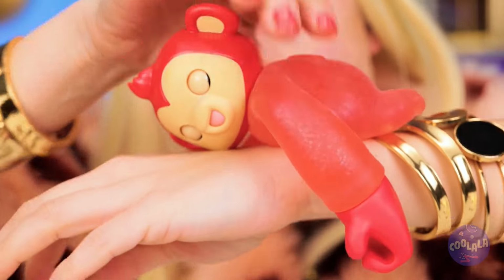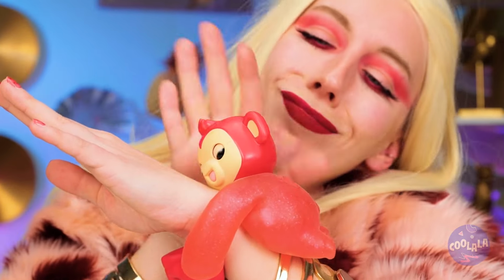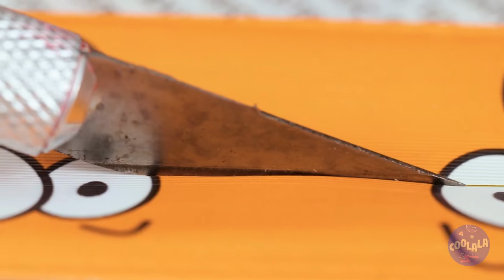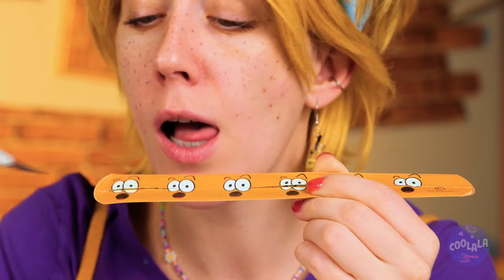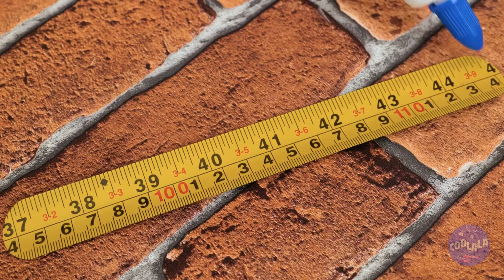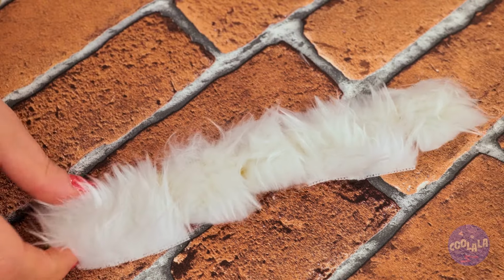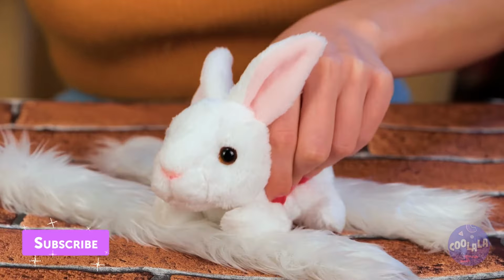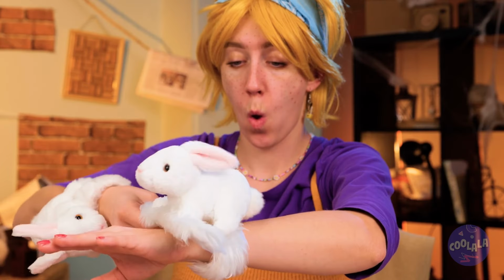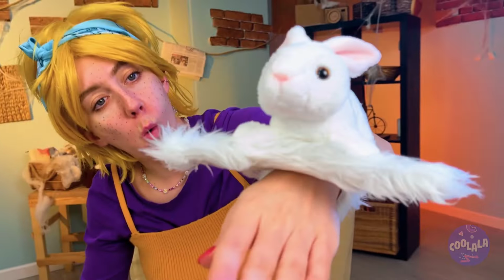We can even see what makes him tick. And he makes a great bracelet. Why don't we start with a slap bracelet and see what's on the inside? A ruler. Now add some glue and some faux fur. Make a bunch for our bunny friend here. Now he'll keep your wrist warm. These bunnies are going places.